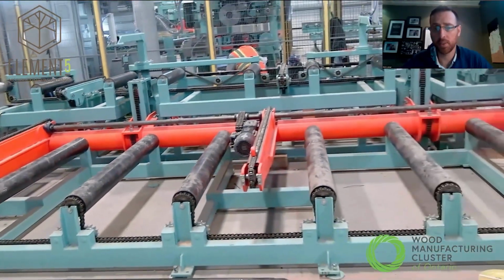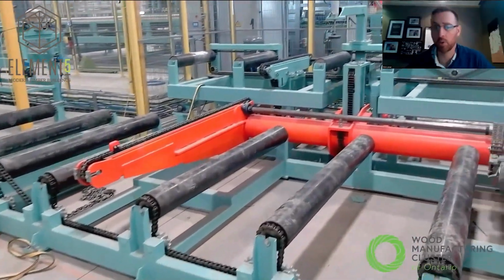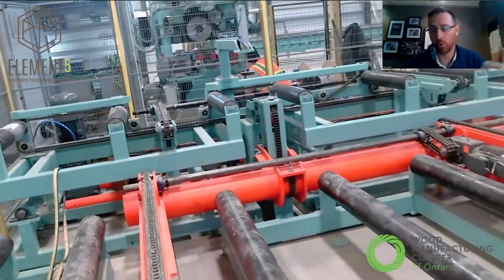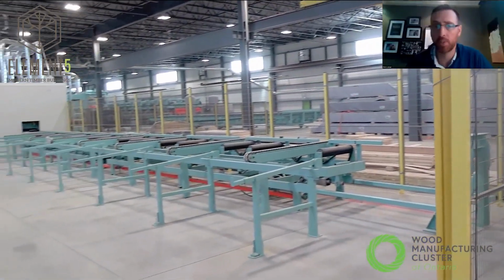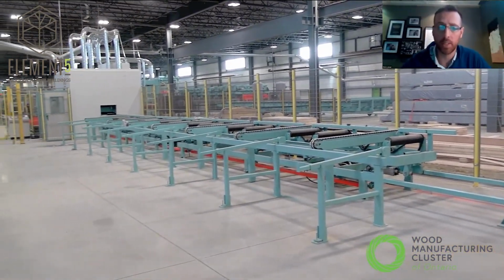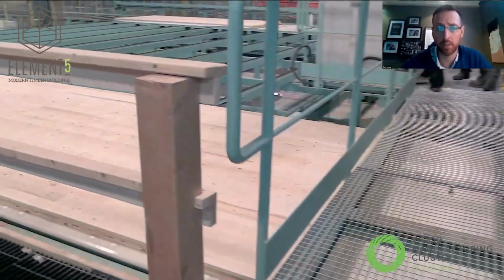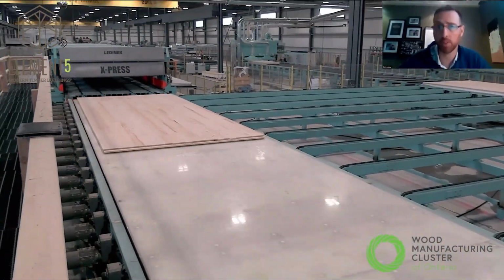And then once the beam's done, they exit out on these roller conveyors. So when we have a 1.5 meter capacity in the press, it can be a single beam with a depth of 1.5 meters, or it can be the summation of a number of beams that we've stacked on top of each other. The beams then go through a 4-sided planer to take off any misalignment and get a smooth surface to your finished dimension.